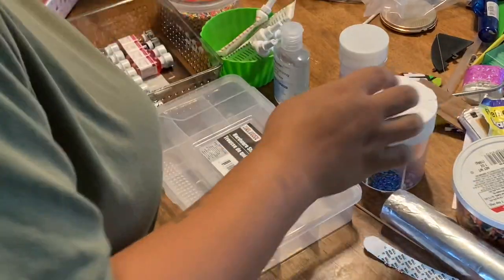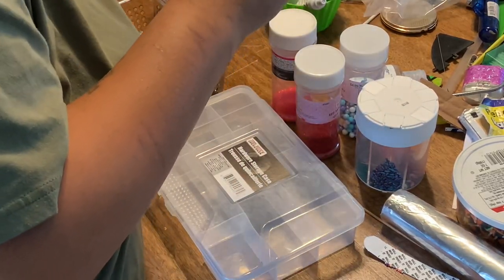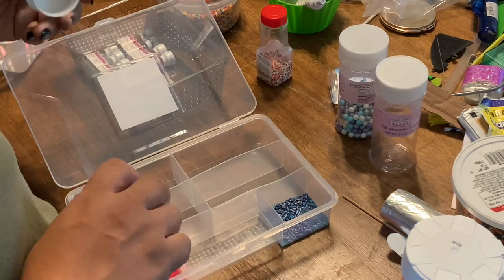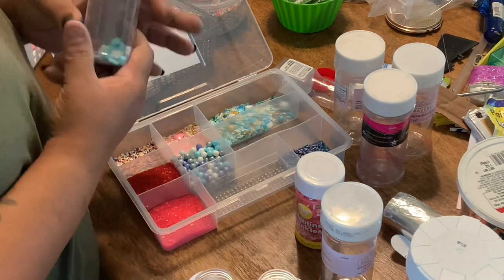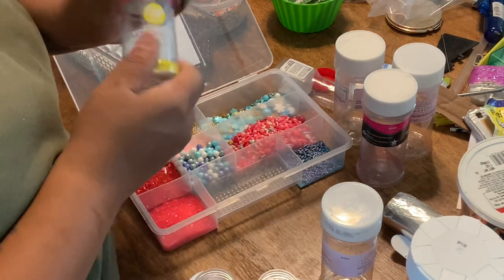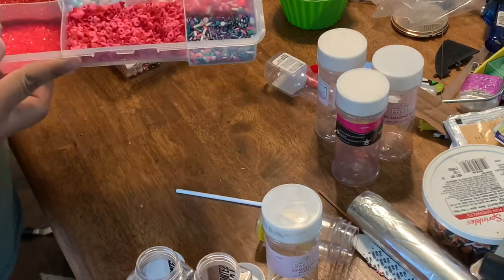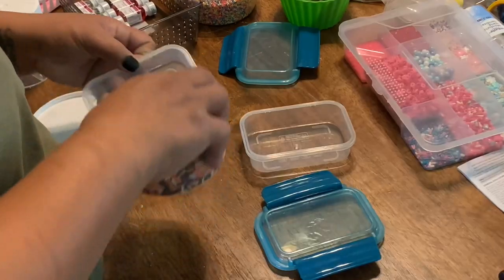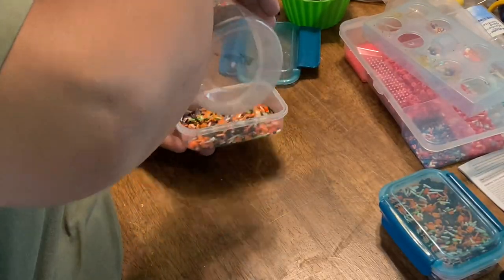This is one of those containers I picked up at Dollar Tree. You can see there's not a lot of sprinkles left in those bottles, so I'm just going to dump them out into that container just to save some space. Once again, I'm just doing the same thing here, putting sprinkles into these small stackable containers to save space.